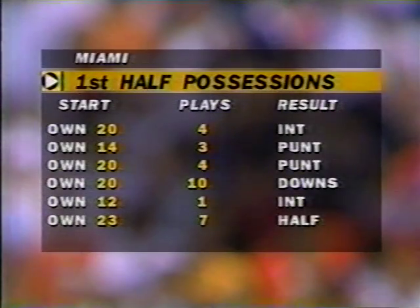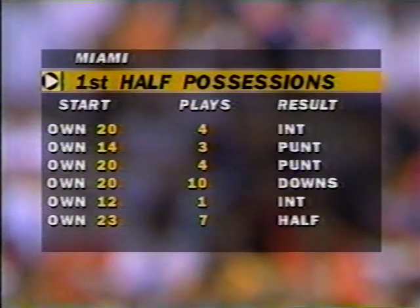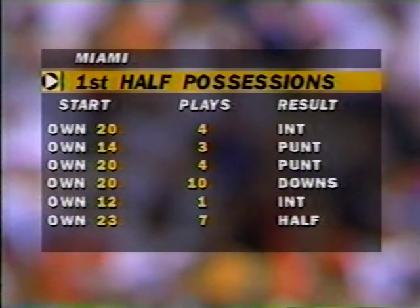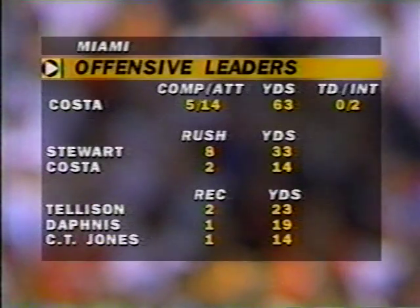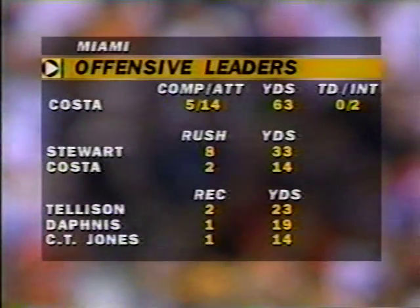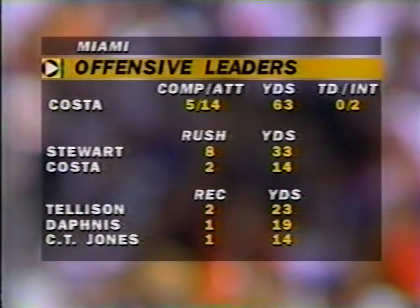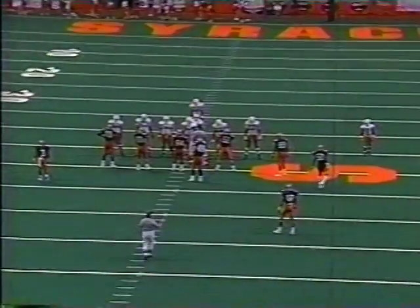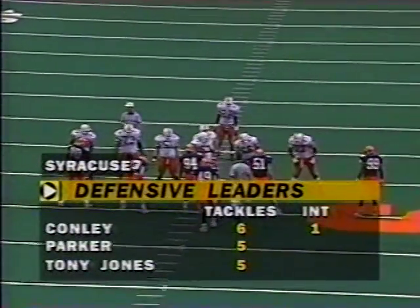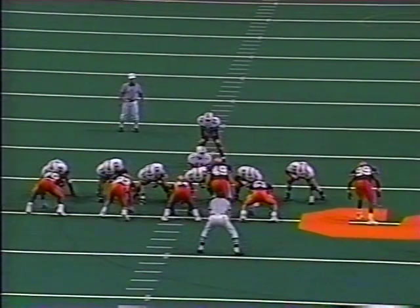Here's a look at the first half possessions. Miami had it 6 times. They had 2 interceptions and turned it over on downs. But look at the field position, where they started. Nothing pretty about that stat. And are these Costa 5 of 14 and 2 interceptions. Stewart leads the rushers with 8 for 33. Tellison, 2 receptions, 23 yards. Defensive leaders, Conley, the middle linebacker, 6 tackles, 1 interception, and he caused an interception.